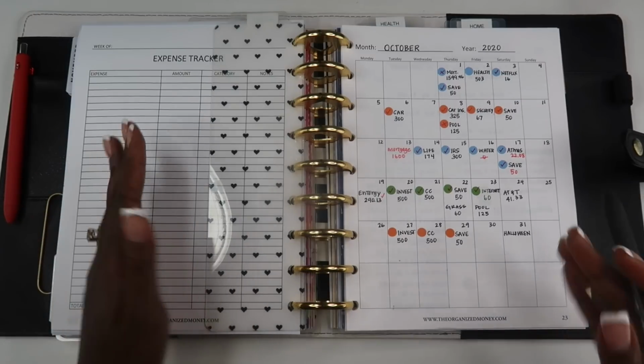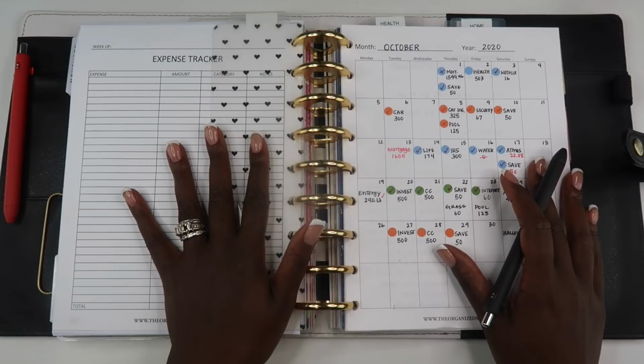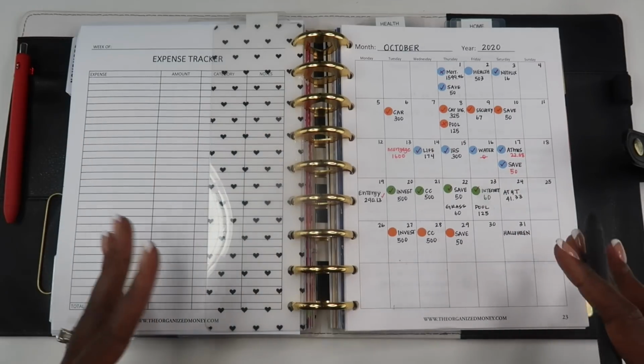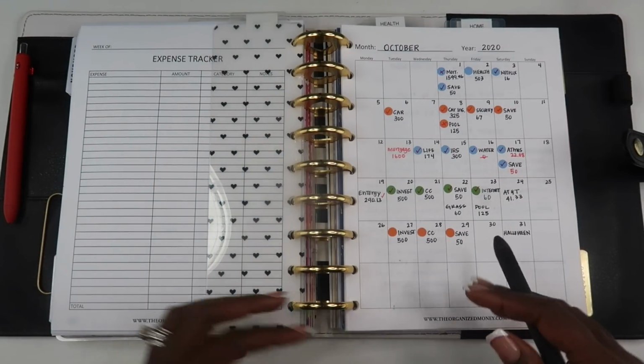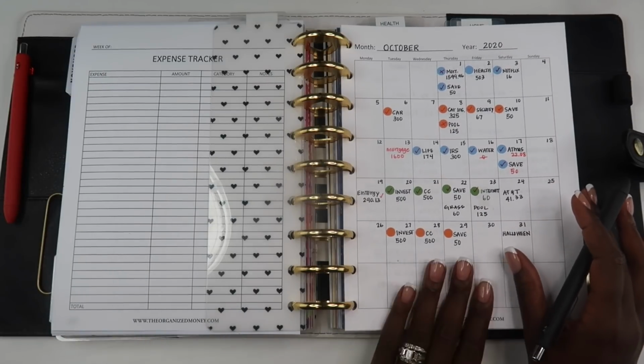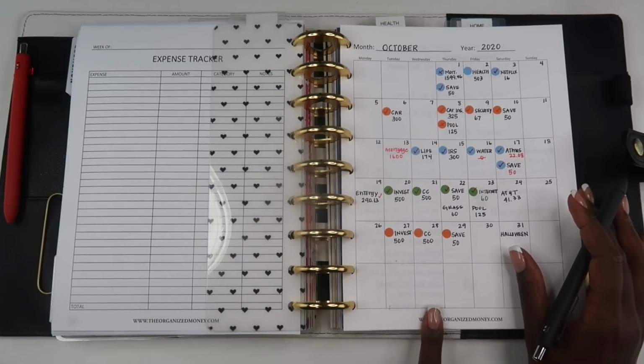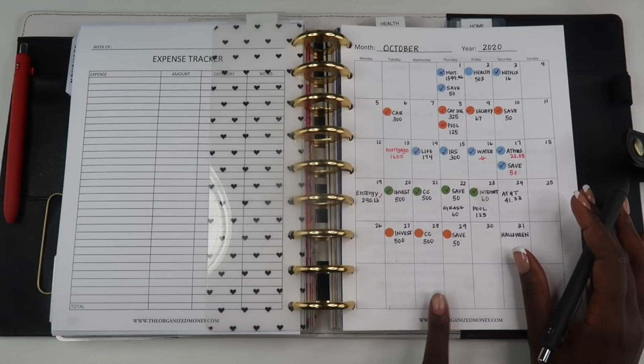So if you're new around here, I am currently using my budget planner. This is a planner that I created and it is designed just to help me organize and stay on top of my finances. If you're interested in this, it does come in the big size, which is 8.5 by 11, and the classic size, which is 7 by 9.25.